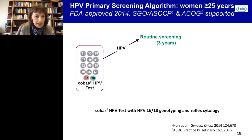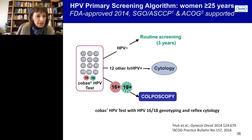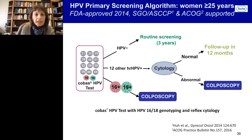Now, those who test HPV positive, we know that if it's HPV 16 or HPV 18, those are at the highest risk, so they'll proceed to colposcopy. Now we have the remaining women who test positive for the 12 other non-16/18 genotypes to triage. And again, this would be a high percentage of women to send to colposcopy, so those are triaged with cytology. Those who have abnormal cytology would go to colposcopy, and those with normal cytology would be deferred to short-term follow-up since they're still HPV positive.